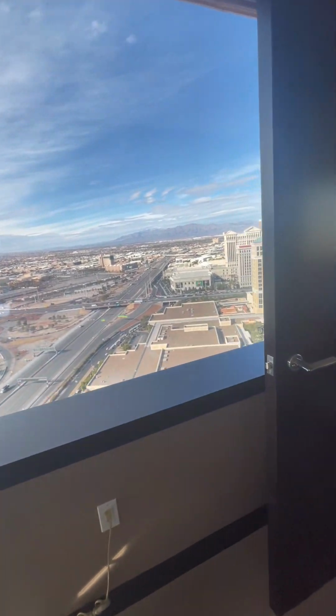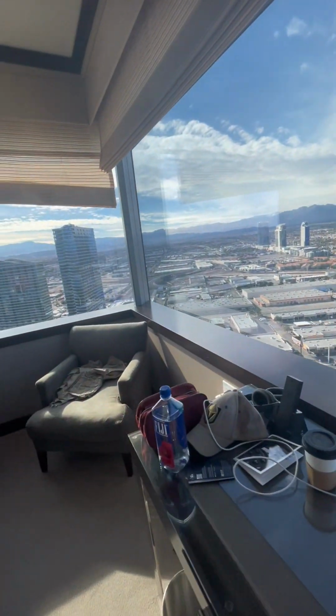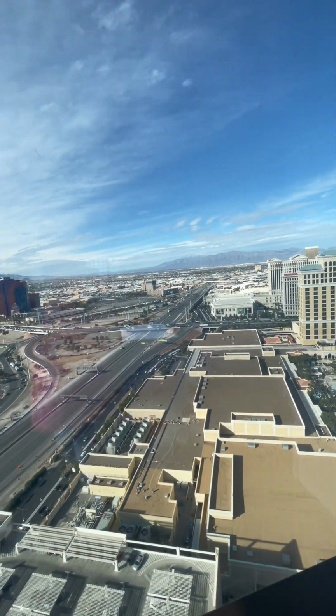But it's a really cool hotel. It's not connected to a casino. There's not a casino downstairs, but it is connected to Aria, and it's a quick walk over to there.